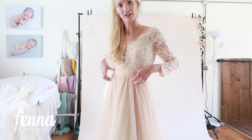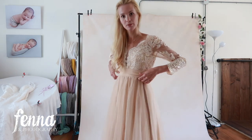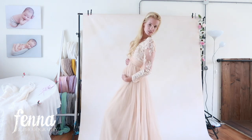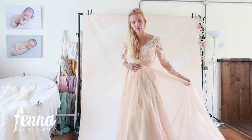Beautiful. So yeah, I could actually photograph pregnant women in these dresses. In this dress at least as well, because you can always lift up this part a little bit, and then the belly comes here, and then you pull out the leg and you look over the shoulder. And so yeah, I can add this one to my client closet for the maternity sessions.